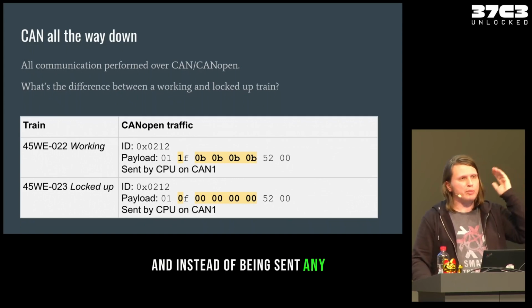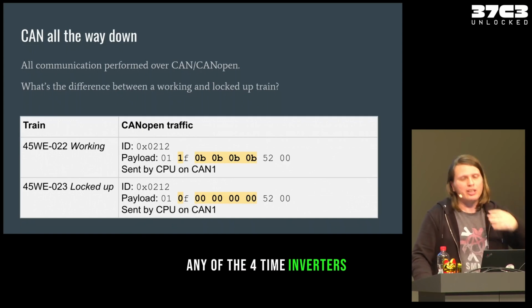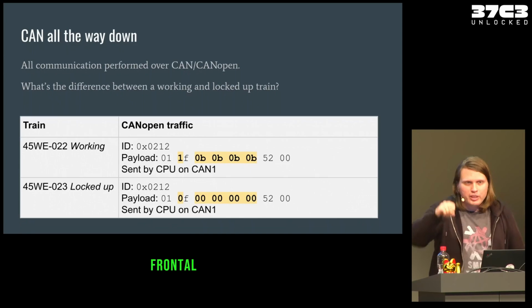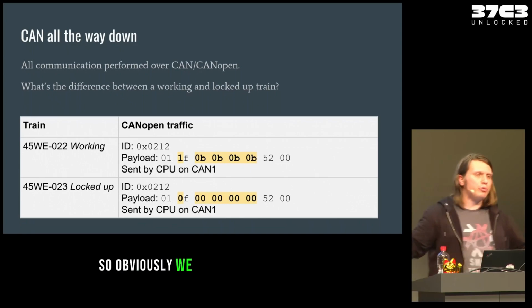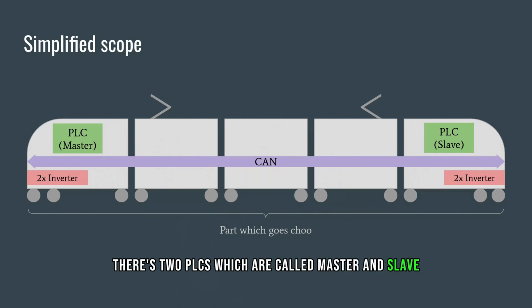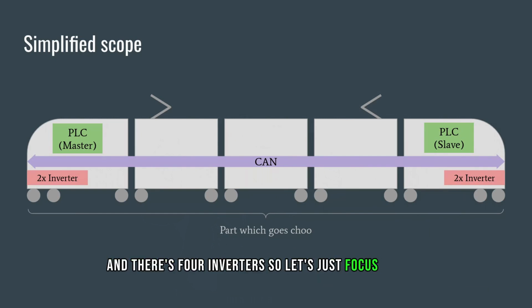And instead of being sent any power for any of the 4 inverters, the power would always be set to 0. On the other hand, everything from the throttle lever up to the PLC looked fine, so obviously we needed to look somewhere in between the PLC and the inverter, because that was the most likely culprit. So this is what we can reduce our problem to. There is a train, it has a CAN network, it's actually a bunch of different buses, 5 of them. There are 2 PLCs, called master and slave, and 4 inverters, so let's just focus on that.